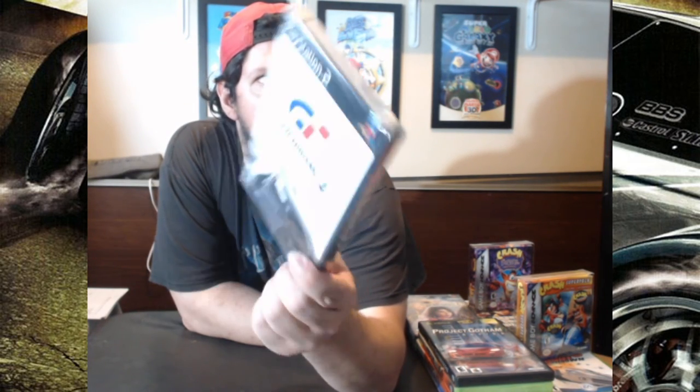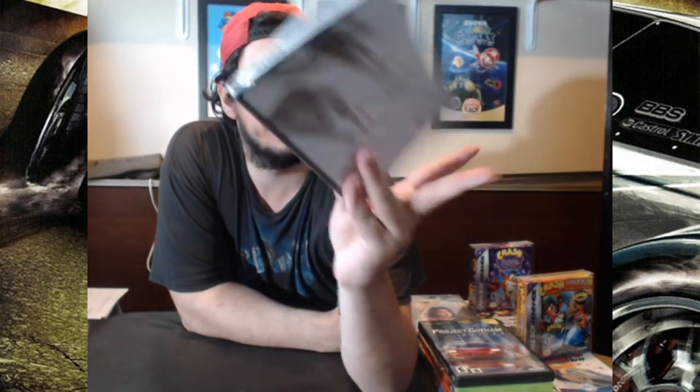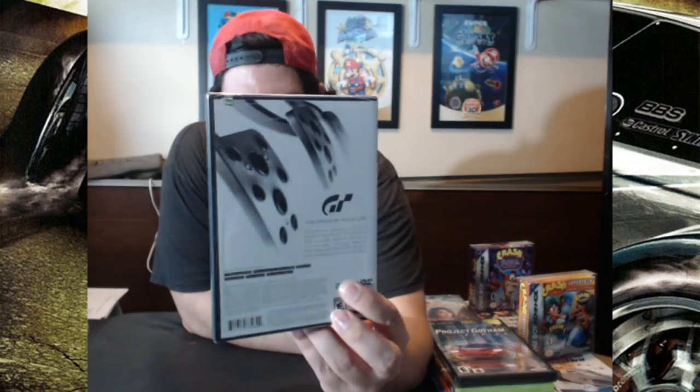Gran Turismo 4. Still sealed in the packaging. Yes. Yep, Gran Turismo 4 still in wrapping. This one was more expensive though. This one was $67.50, so. Yeah, but it's still sealed.